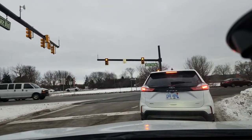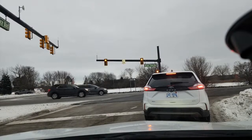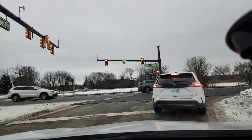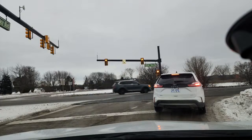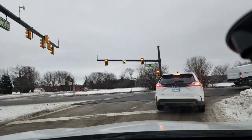Are your traffic lights like this? So this is rush hour. I can turn on red if it's clear. I'm just going to wait for it to be clear, wait for the green. I'm in no hurry. It's not that serious.